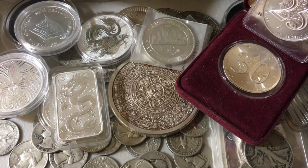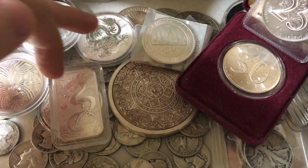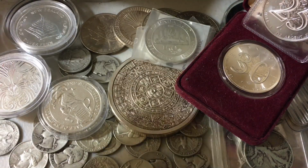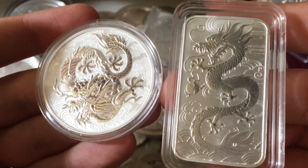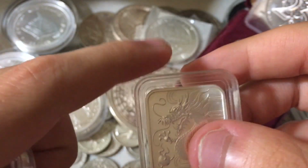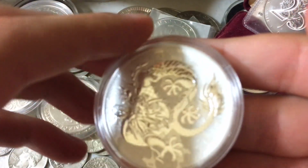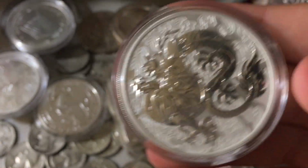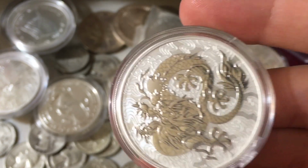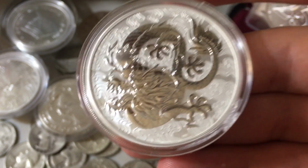Big fan. Moving away from Canadian coins, I also wanted to talk about some Australian coins. So you can see these two right here, the two pieces of silver that have a dragon on them. These are both coins, by the way. You might be looking at them and be like, no, one's a coin and one's a bar. Well, let me explain. This one right here is where we're going to start. The beautiful, gorgeous Australian 1 ounce silver dragon.